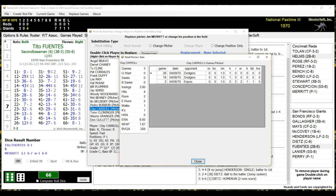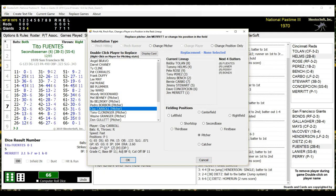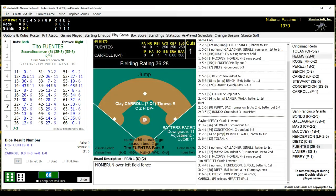Clay Carroll pitched in the actual game, but let's see here. Yeah, he can do it. He's got 104 innings in 65 games, so he can go long here. So we're going to let Clay Carroll, and he didn't give any starts, so we're going to let Clay Carroll come in for a little while. So Merritt gets chased by 3 long balls for the Giants, and it's a 7-0 lead.